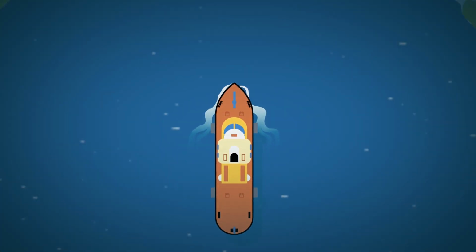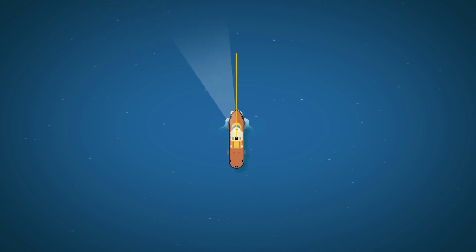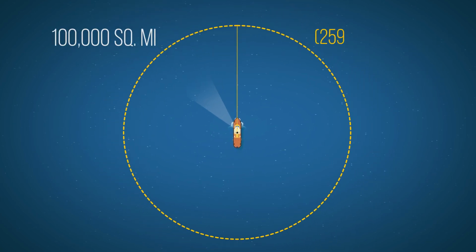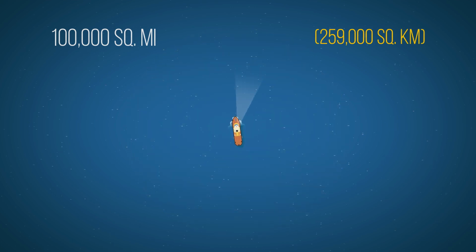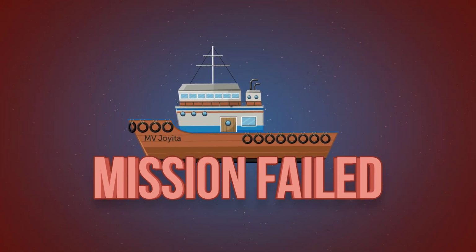A search and rescue party was dispatched to find the ship, and for 6 days, they were scouting the area of nearly 100,000 square miles. On October 12th, the mission returned to the base empty-handed. Hoita vanished without a trace.